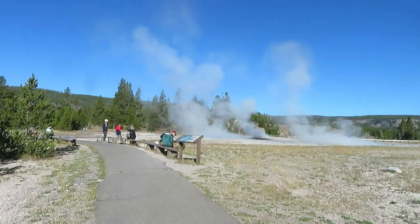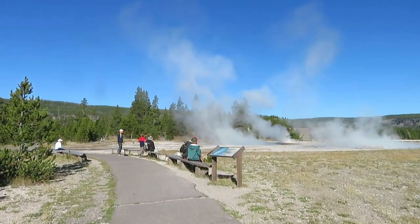I'm at Daisy Geyser. It's supposed to erupt sometime in the next 40 minutes or so.